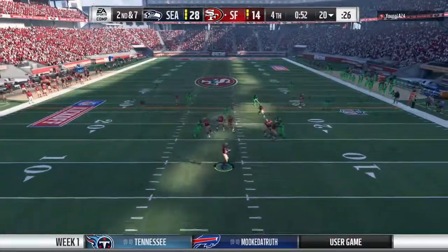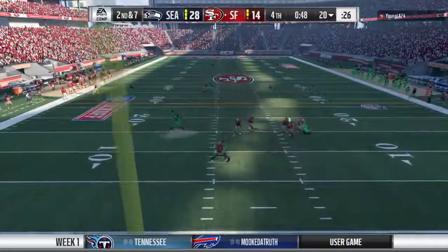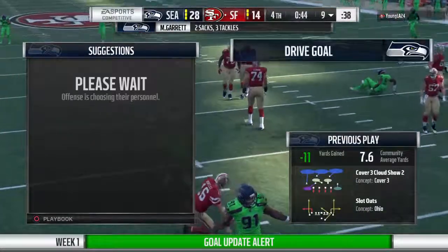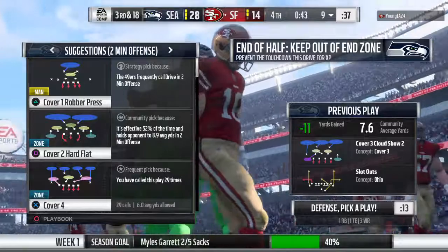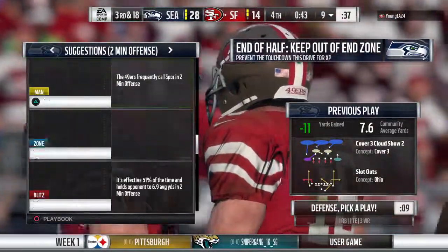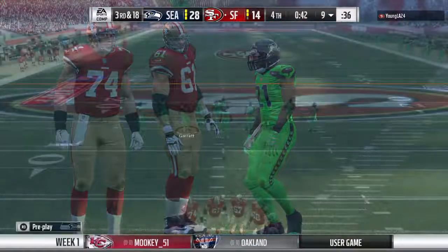On 2nd down, here's Bortles. And he's taken down. Back at his own 7. Myles Garrett in there to drop him as the clock continues to roll. Brandon, that's just football 101. If you're out of the pocket, you've got to get rid of the football in this situation. You cannot take a sack in a 2-minute drill.